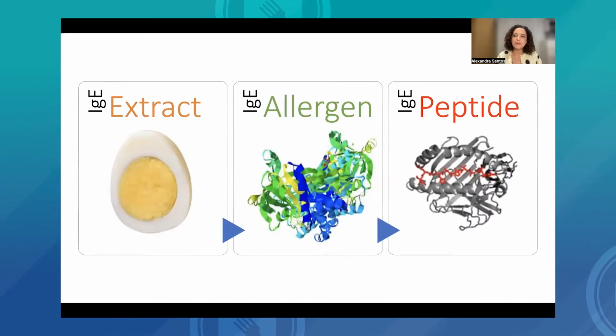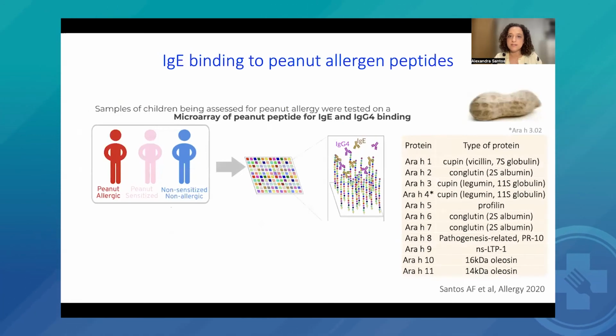Now we can go one level up. We can use allergen extracts, as I mentioned, we can use individual allergens like ovomucoid for egg or casein for milk, but we can go one step up and actually look for IgE binding in specific parts of the allergen, specific peptides, so specific short segments of the molecules. And these can be even more informative in some cases.